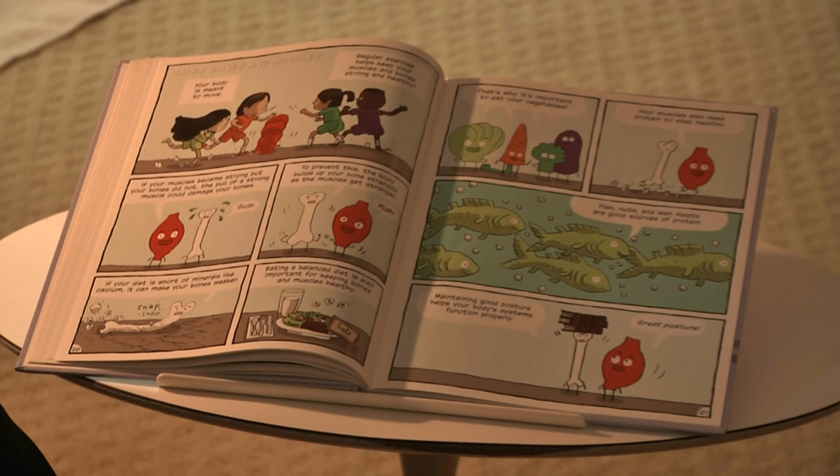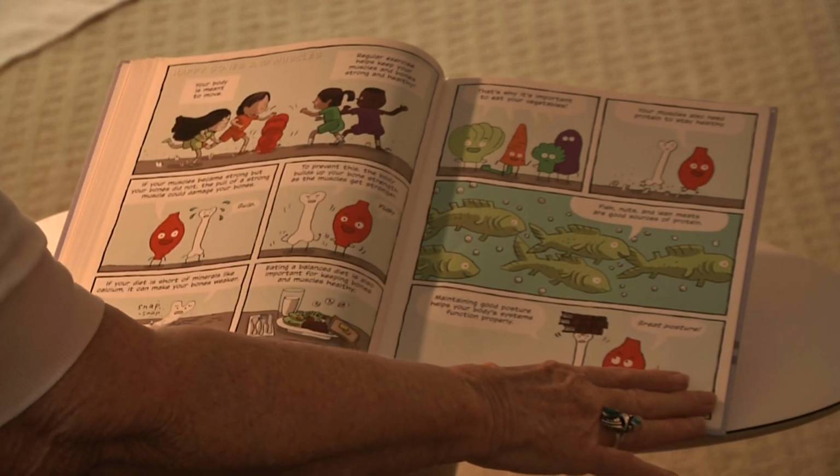Eating a balanced diet is also important to keeping bones and muscles healthy. That's why it's important to eat your vegetables. Your muscles also need protein to stay healthy. Fish, nuts, and lean meats are good sources of protein. Maintaining good posture helps your body's systems function properly. Great posture, says the muscle.